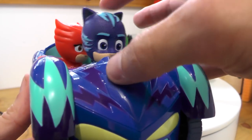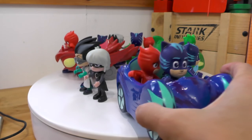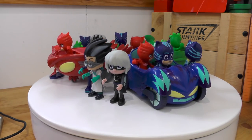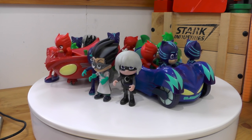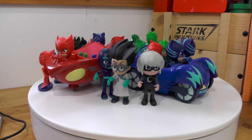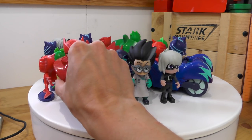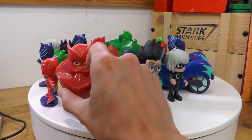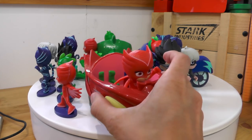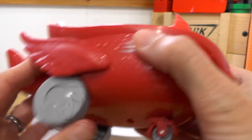You get these two in the pack, which we think is $19.99, but the other two you'd have to buy separately. So let's park him here. You just roll him back in. So you can see as the turntable comes round, we have another vehicle here for Owlette. And this is, of course, the Owl Glider. So if I can just squeeze it out without knocking anybody over, it doesn't roll quite as freely as the Cat Car, and it's because that little front wheel is a little bit slower to roll.